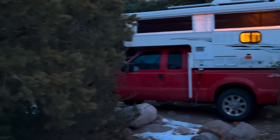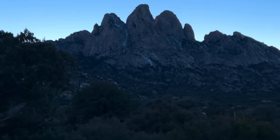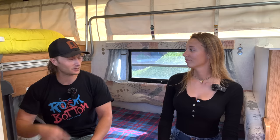And not only from a pretty view perspective and cross breeze, which is really nice, but also from a security point of view. So if you're out in the middle of BLM land or you're out in the middle of nowhere, I can see truck headlights coming up from any direction, which is really nice. It's not just one window I'm peeking through if you're sleeping. I can open my eyes from being asleep and look in 360 degrees, which has been really awesome.